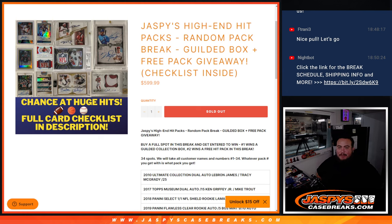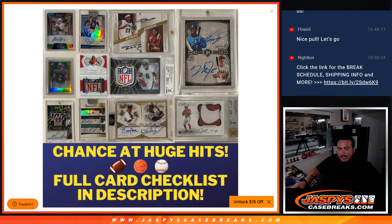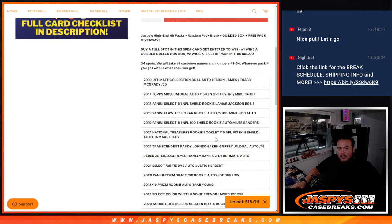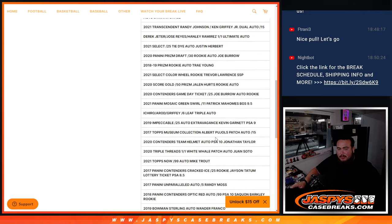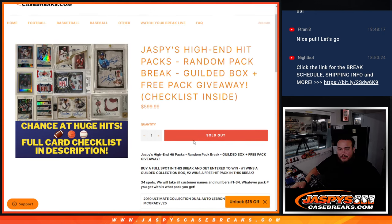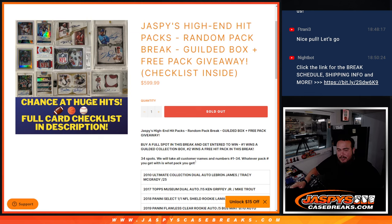This is a random pack break where we're also giving away a gilded box and a free hit pack. So again, guys, very transparent with you. Not only are we showing you the biggest hits as a sell sheet, we're actually giving you the entire checklist of what we put in these hit packs. So 34 total spots, 34 different cards, one card per pack. The way this break works is we're going to randomize the 34 names and the 34 numbers. And whatever pack number you match up with in the randomizer is what pack we open up for you.